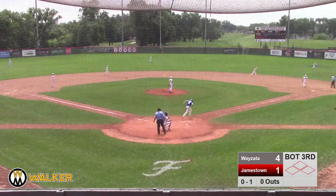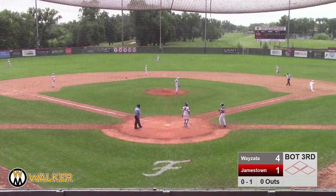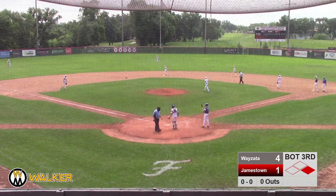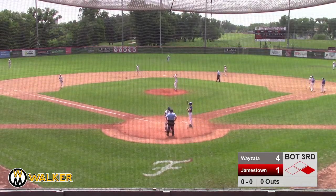The 0-1 pitch, a line drive, right field. He's going to try to gun him at first. He will be safe. That is the first hit of the game for Jamestown. Great call by Craig. That was a close play, but Craig's always there to seal the deal. Craig's on a mission.